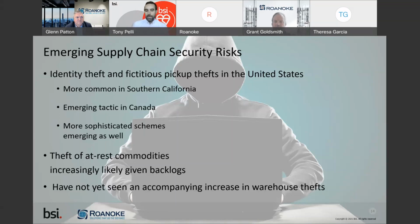And then the most sophisticated are the phishing scheme related ones that we're seeing, where someone will pretend to be a carrier who is asking for payment, those types of things. Or it'll be somebody who is trying to say they're trying to pay you for something. Once you click on the link, they're able to steal identifying details from your company, or other companies that you may be related to.